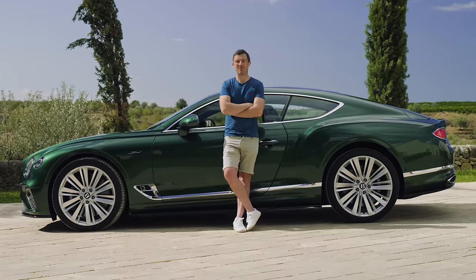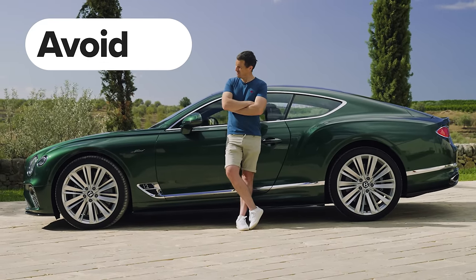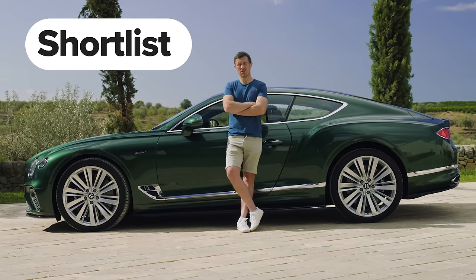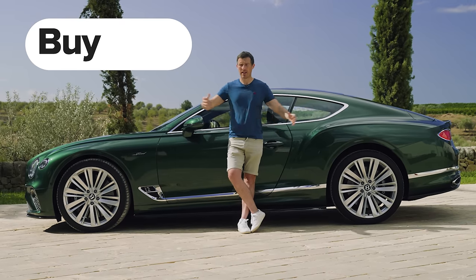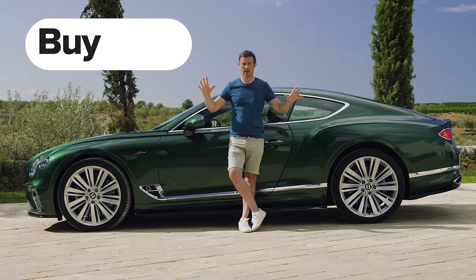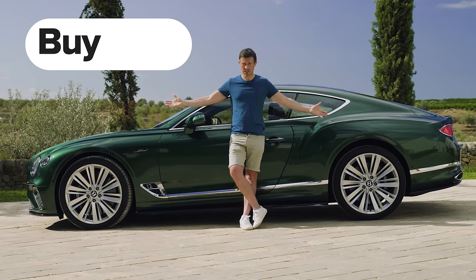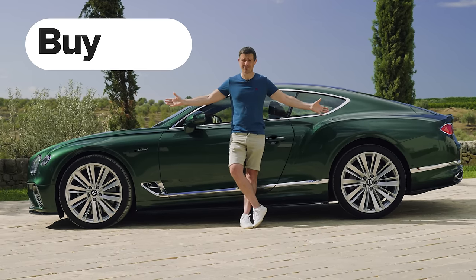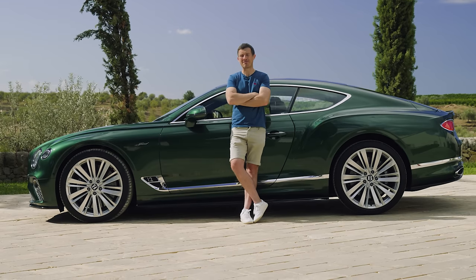So then, what's my final verdict on the new Bentley Continental GT Speed? Should you avoid it? Should you consider it? Should you shortlist it? Or should you just go right ahead and buy it? Well, the Bentley Continental GT is a lovely car, and the Speed is the pinnacle of the range. And so if you can afford it, you should just go right ahead and buy it. Yes, I'm very good at spending your £210,000 for you.